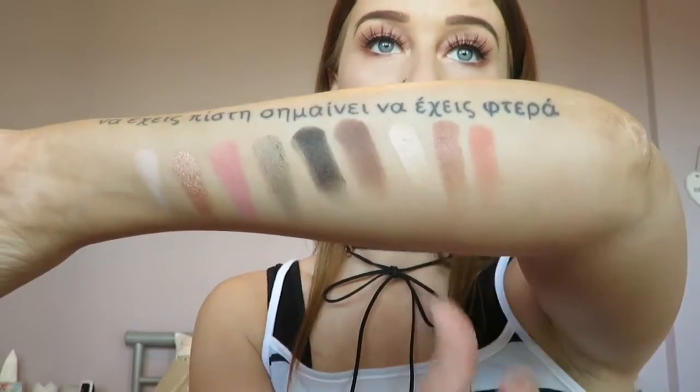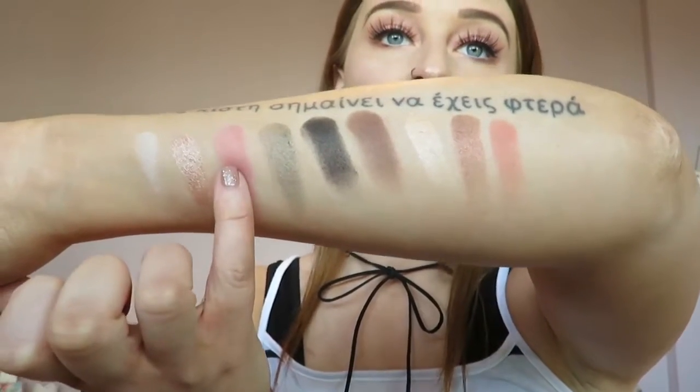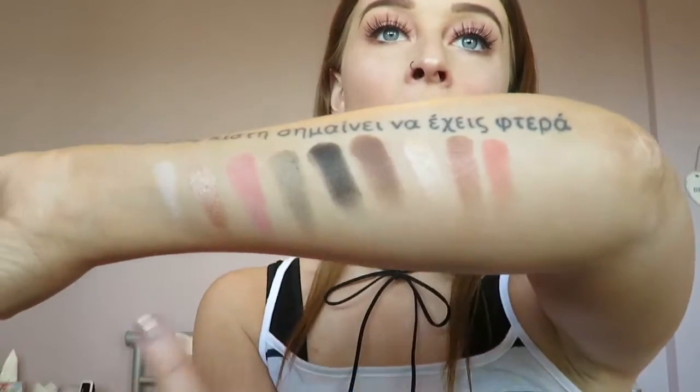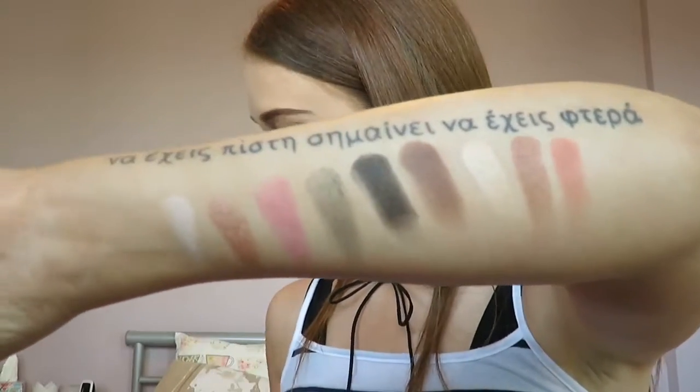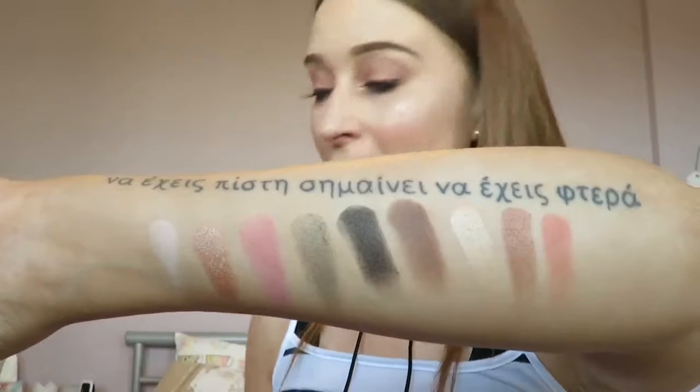This is slightly brighter than the other peach shade in the palette. These, I would say, are more on the pink side than the peach side, I'm not going to lie. And that is a shimmer, sort of glittery shimmer, so that's that one.